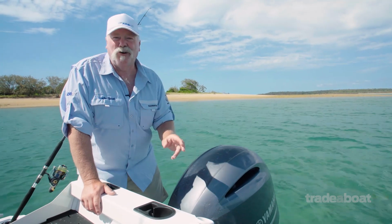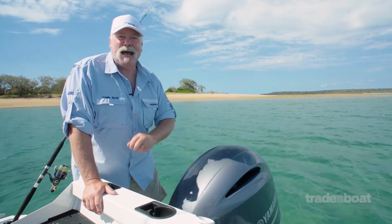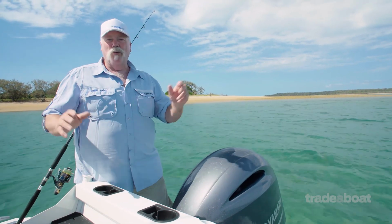Stabicraft, the 2400 Supercab with the Game Chaser transom. What a wonderful boat.